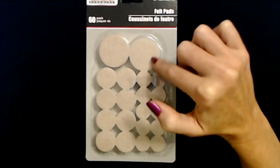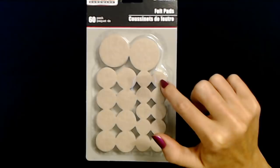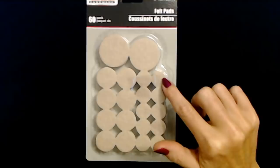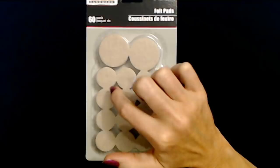These little ones I use for cabinets that bang. You know, when you close them, they make a loud noise. I use these to cushion them, to keep them from doing that. When I bought this house, all of the cabinets did that. All three bathrooms and the kitchen had cabinets that you could not close quietly. I couldn't stand it. So I put felt pads on all of them to keep them from doing that, so they don't do it anymore.